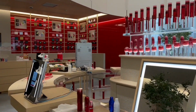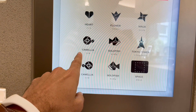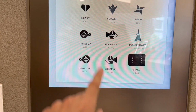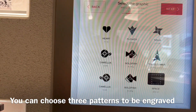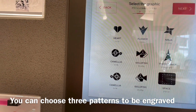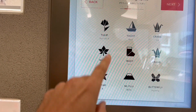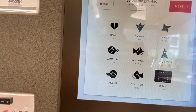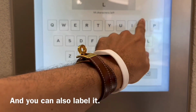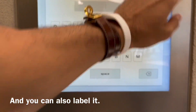And the reason why I am here is because I was told that I can have some of my products engraved. Camellia, of course. Next. How many? 2 patterns? 3? 18 you can choose. Ah, okay. Tulip. Okay, next. Okay.